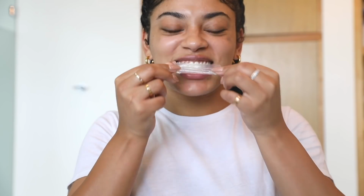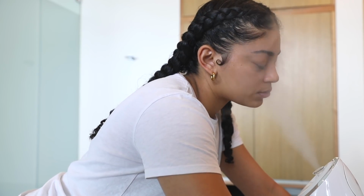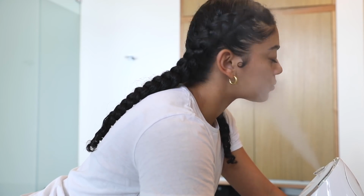Now next up, it is time to do some other little self-care. I love these teeth whitening strips. Teeth whitening strips just keep my teeth so nice and white. I know I look crazy right now, but these bomb. And while that's in, I'm gonna go ahead and steam my face. I like to steam my face to get all the gunk out and open my pores, because we're about to do a little mask and we're gonna get everything out.